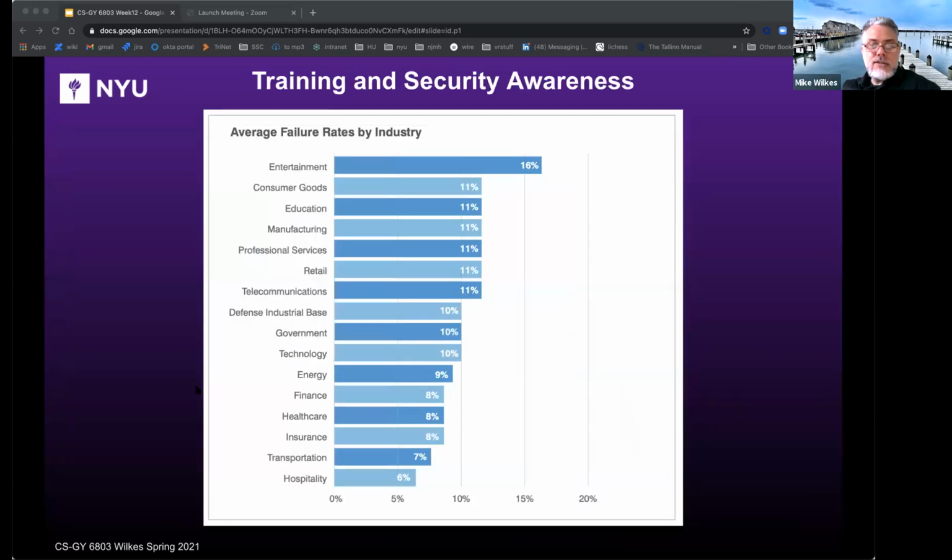Phishing awareness test rates by industry in 2019. So I think Proofpoint purchased Wombat Security in 2018, but this was based on industry, and this has changed. Basically, all of this has moved up about 5 or 6 percentage points now due to work from home in my understandings and readings on the topic.